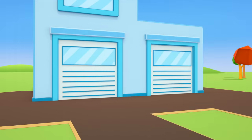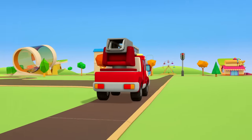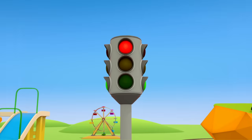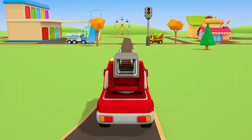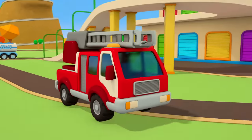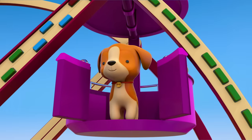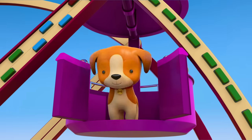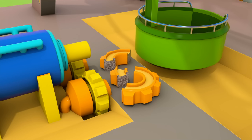Urgent call. The fire truck is needed at the fun fair. A puppy has got stuck on the Ferris wheel. The fire truck is coming as fast as it can. And here's the puppy. It can't get down. The Ferris wheel is broken.